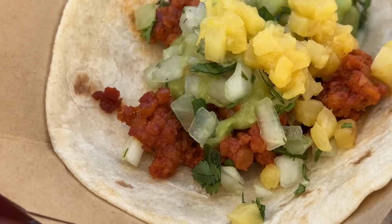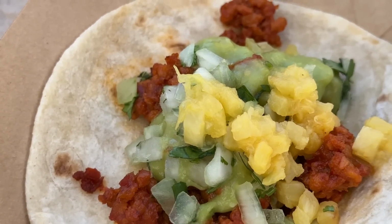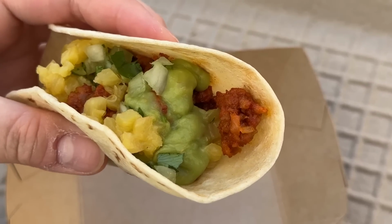The Impossible pork is nice and savory, and then you get hit with the sweetness and acidity of the pineapple. And I love the fact that there's raw onions in here. I literally can't eat a taco if it doesn't have raw onions in it. It really adds so much to it. And the avocado tomatillo sauce is basically like a salsa, so of course it complements the taco really well.